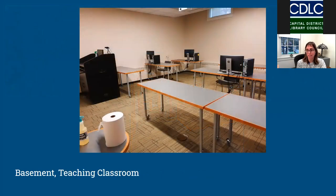So here is our teaching classroom that is located in the basement. This used to hold about 15 computers, and it was used for the smaller sessions here. Now, obviously, we had to shrink our numbers, so we spaced things out safely.